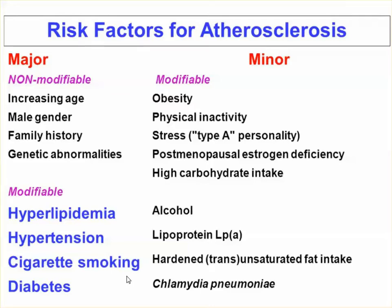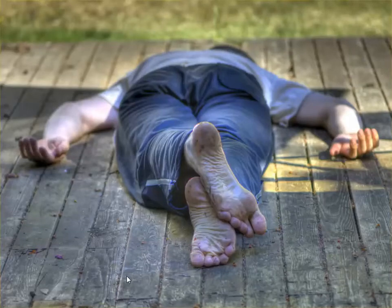So who gets blindness from spine surgery? All of the risks are the same risks as atherosclerosis, which are all here: age, men, family history, hyperlipidemia, high blood pressure, smoking, diabetes. So the same risk factors that go into atherosclerosis go into retinal artery occlusion and retinal artery problems with surgery. So any questions about that?